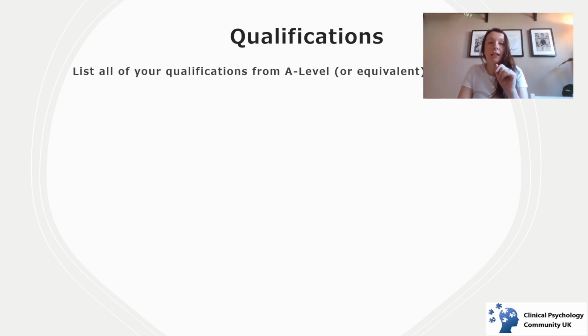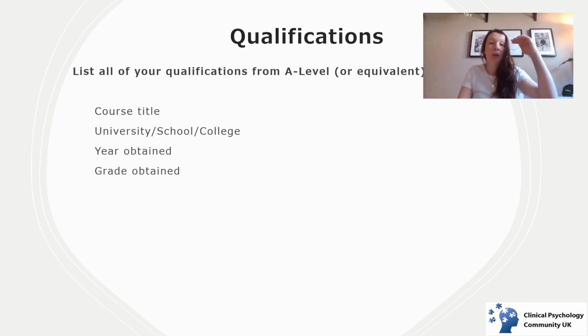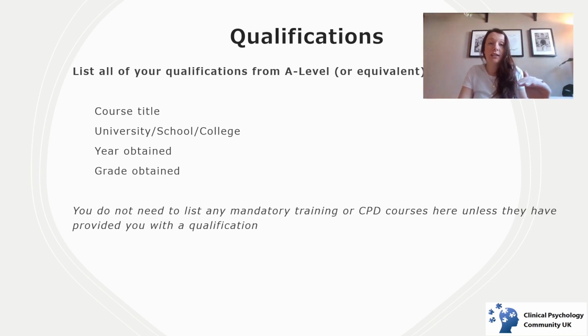Qualifications then, listing all your qualifications from A-level or equivalent. So you will be asked to put in the course title, where you gained it, the year obtained, and the grade as well. You don't need to list any mandatory training or CPD courses unless they provided you with a qualification. So unless you trained to be an ACT therapist, I wouldn't be putting that in there. I'd only be putting in the things that provided you with a certificate of qualification.